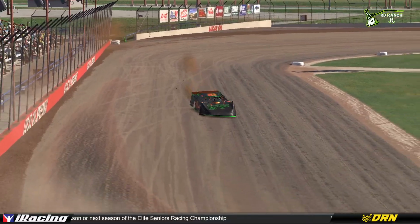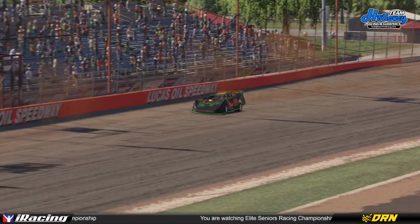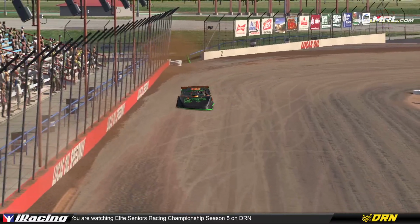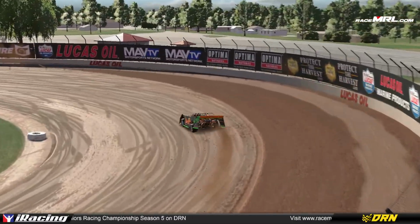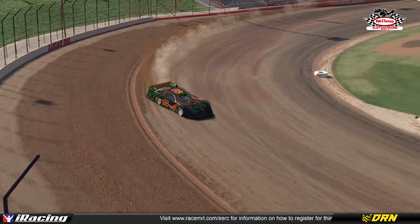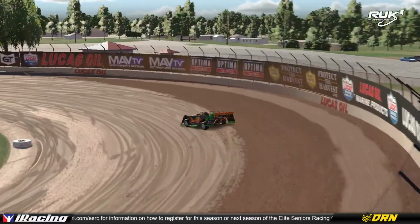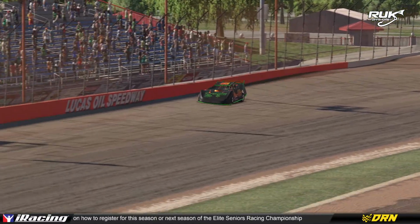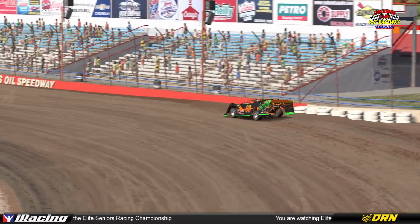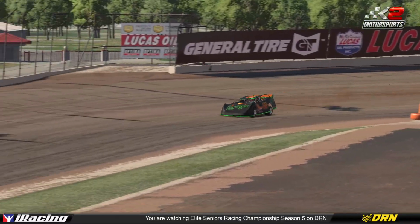He had a very solid finish last week. Finished, I believe it was 2nd last week at the Martinsville Speedway, right behind Kyle Adams. Yes, he was 2nd. I apologize. He was 2nd behind Kyle Adams on Wednesday night in the 100-lap affair at the Martinsville Speedway.